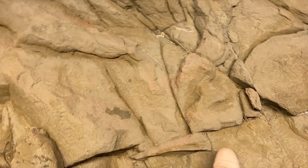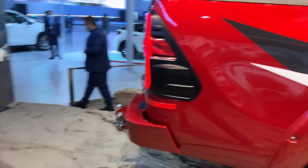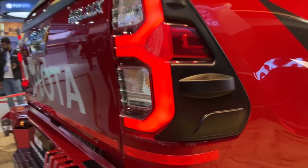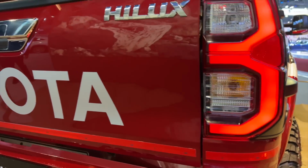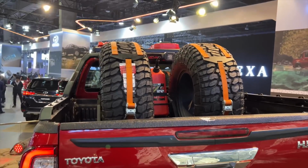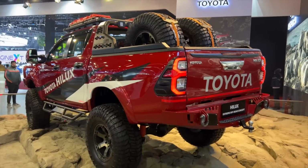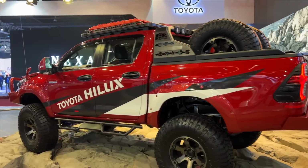In fact, I've been told to move out from here because they think that the fake rocks and everything will collapse. And there's this reflector, which by the way is mandatory on such cars, so you have to put it ahead as well as behind, and that is I think from 3M, of course. So guys, quick look at this crazy Hilux. I just hope they probably make it one day, and if they do that, that'll be really awesome.